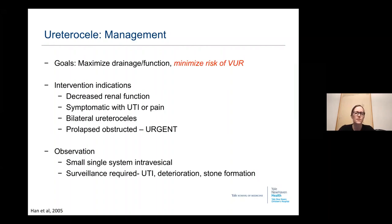So our indications for intervention, I would argue, are decreased renal function, whether they are symptomatic with urinary tract infection or pain, bilateral ureteroceles, or the prolapsed obstructed ureterocele. There are small single system intravesical ureteroceles that are not associated with significant obstruction of the upper tract, although I would argue that they require surveillance, as some of these patients into adulthood can develop urinary tract infections, stone formation within the ureterocele, and some upper tract deterioration as well, even if they've been discharged from follow-up.